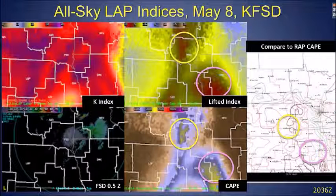And then comparing that back to the RAP CAPE modeling, it was indicating a very similar area of higher CAPE values, and then going back down into Iowa, there was another second area a little bit further south. You could see that the All Sky Labs products have it a little bit further north, and as it turns out, a few hours after these images were taken, quite a few storms developed and blew up over the eastern parts of the FSD, the Sioux Falls area, and they had one tornado report. So I've just found some usefulness for situational awareness.